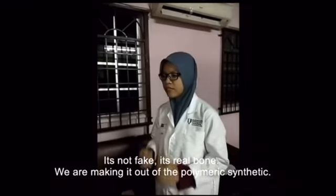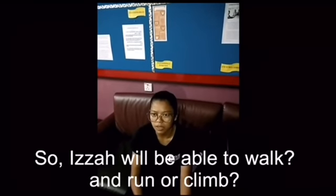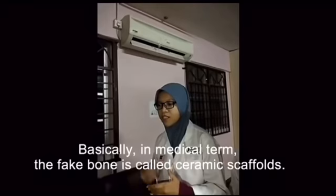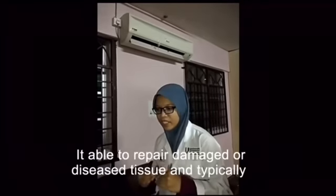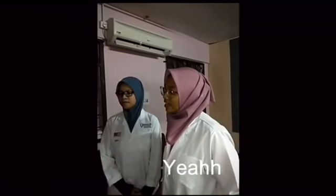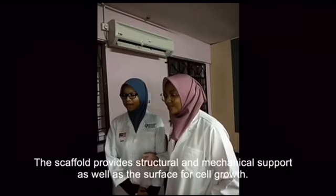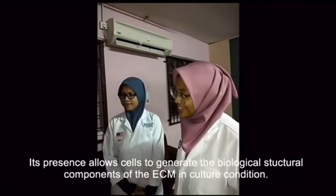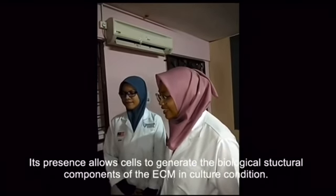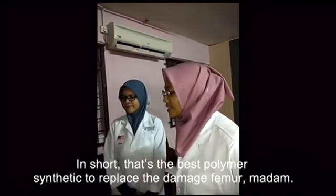It's not fake, it's a real bone. We are making it out of the polymer-rich synthetic. So, Izzah will be able to walk and run or climb and swim. Basically, in medical terms, the fake bone is called ceramic scaffold. It's able to repair damaged or diseased tissue, and typically it's done by regenerating the tissue. Yeah, the scaffold provides the structure and mechanical support as well as the surface for cell growth. Its presence allows cells to generate the biological structural component of the extracellular matrix, ECM, in culture conditions. In short, that's the best polymer synthetic to replace the damaged femur, madam.